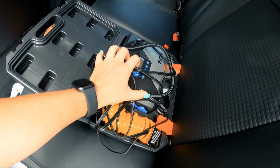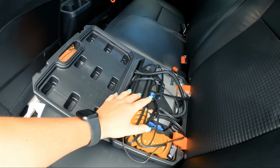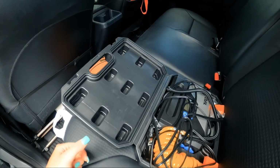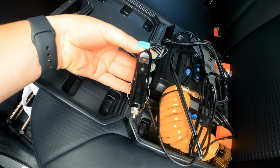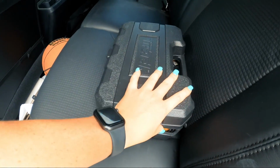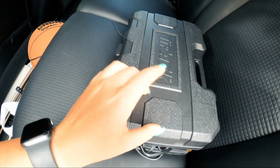My dad got this for me off Amazon. It's just a tire inflator, but it works really, really well. You just plug it into a power source, like the cigarette outlet, this guy right here, and it will take a flat tire, blow it all the way up, pretty nice. I'll actually link that down below just so you guys can check it out, because I really like it.